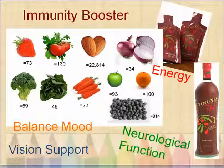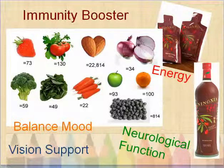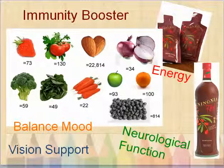It is the highest level of immune boosting. It's great for inflammation. It's four times that of the number 2 source, which is red chili. The vitamin C, it has 3 times the vitamin C of just 1 orange. It helps with blood pressure. It has 5 times the potassium of bananas. So you're not going to eat 5 bananas in one sitting, but you can have just your 2 ounces of a Ninja Red and it would serve the same purpose.